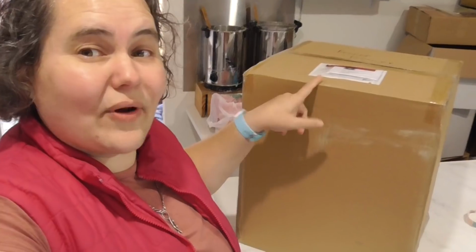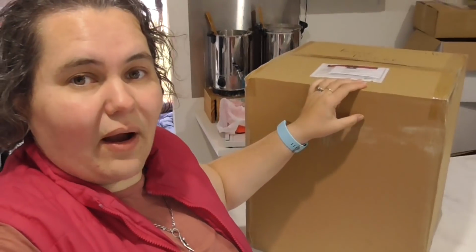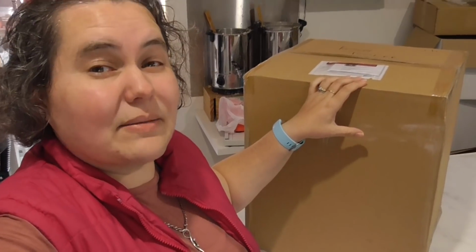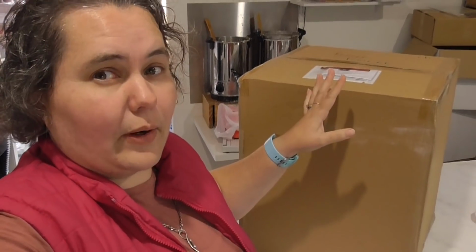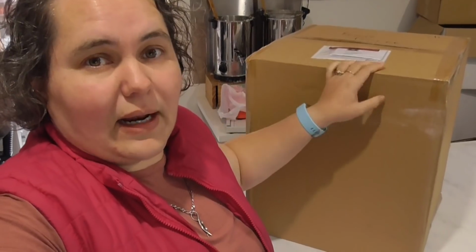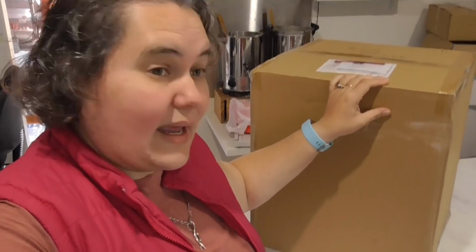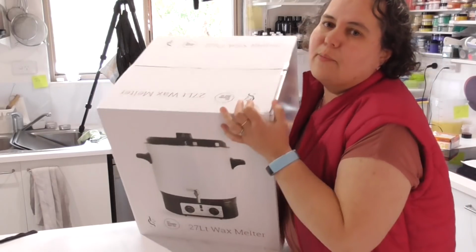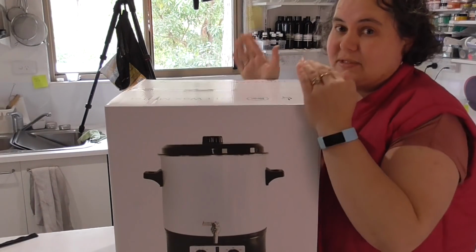Just before we actually went out, I'd literally locked up the shed and was just about to head in the house with all the parcels. And one of the freight companies arrived. And they brought me this great big box. This is something I have been eyeing off for months and months and months and have been debating whether to buy one or not. And I decided last week I was going to purchase it. And I'll show you what I got inside. Okay, so what I have ordered for myself is a brand new wax melter.